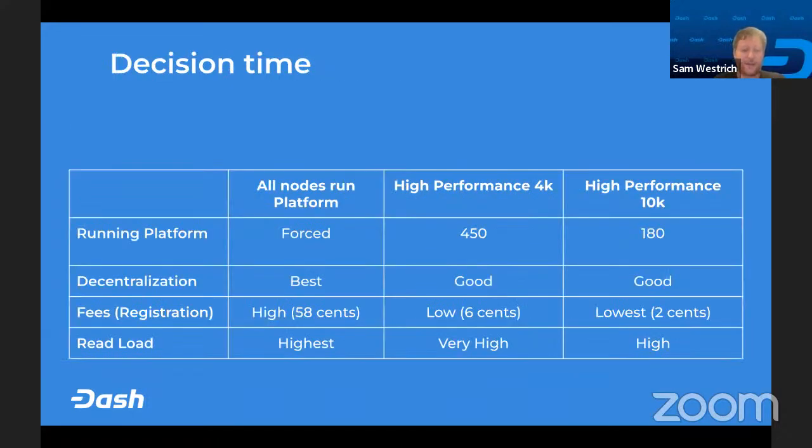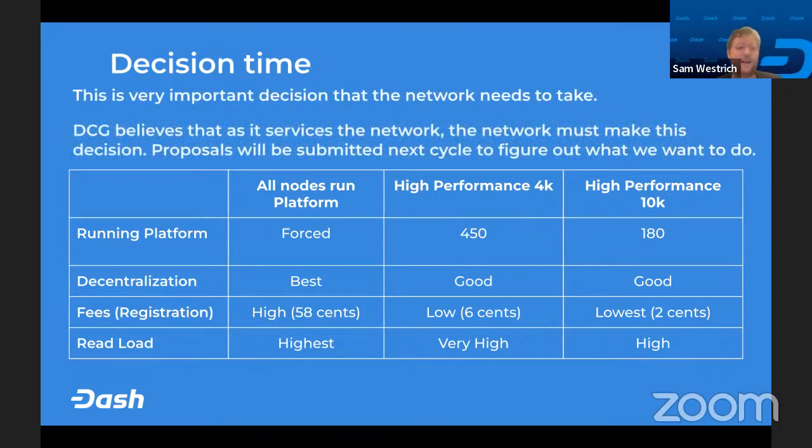Okay, so now we have to basically make up our minds. So it's a very important decision that this network needs to take. We believe, DCG believes that the network really needs to make this decision. So we're going to make proposals on the next cycle to figure out basically what we want to do. And this is kind of a sum up of some information that I presented earlier.